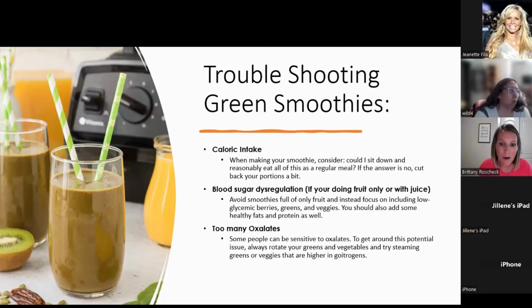And so one real quick thing that you can do with this is if you took the food that you're going to put into the blender and you set it out and you asked yourself, if this was a meal that I was going to eat, like this cup of berries and this spoon of peanut butter and this banana and this handful of spinach, could I just eat this in one meal? And if the answer is no, then you might want to cut it back. Or if you're like, I would probably still be hungry, then you might want to add in some avocado or something like that to add more substance.